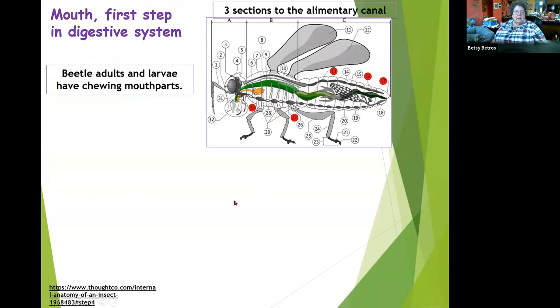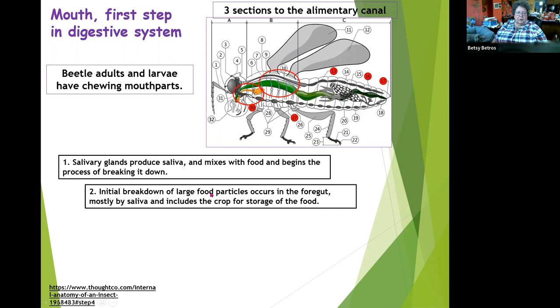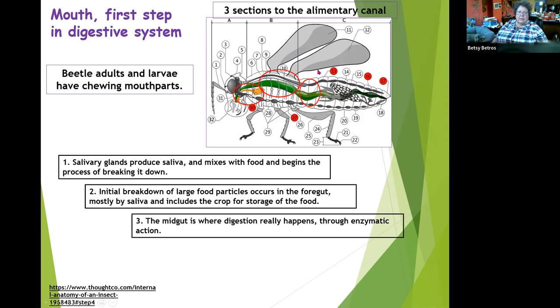So another thing, bugs have to eat just like we do. They chew up their food, and they have salivary glands and produce saliva. The saliva is mixed with the food they're chewing up at first, and then swallowed with the saliva, and it starts breaking the food down. Then the large food particles are in the foregut here, and they're being broken down also by saliva. There's also a crop somewhere in there for food storage. And then the midgut right here is where most of the digestion takes place.